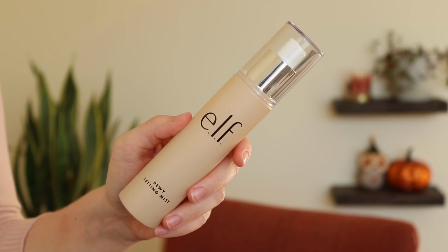All right, so the setting spray I would choose is also from E.L.F. This is their Dewy Setting Mist. I really love this setting mist, just about as much as I love the Pixie Glow Mist, which is saying a lot because that's been my holy grail for a very long time. But this one is like half the price of the Pixie one, so I would prefer to have this as my only setting spray and only be able to repurchase this one because I would save like $7 or $8 every time I purchase it. It does have a light coconut scent, which I really don't mind. I don't feel like the coconut bothers my skin either, so I love this one. It's really good. And I'm glad to have found a slightly cheaper alternative to the Glow Mist.